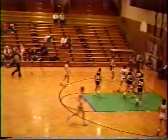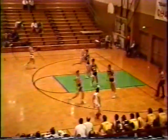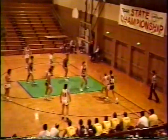Left side, Rasmussen drives baseline. Dishes to Teeter. Picked off by Lancaster. Good hands. Outlet pass to Brad Martini. Down the floor, right side, Van Loon for 3. Now it's an air ball. Picked off on the backside by Foster. Foster wheels and deals into the front court right side. Pulls it back. He's 1-on-4, so he has to slow it down. To Spry. Spry drives baseline right, pulls up.